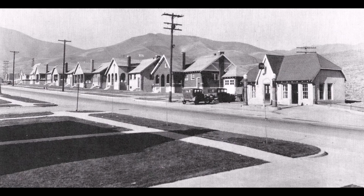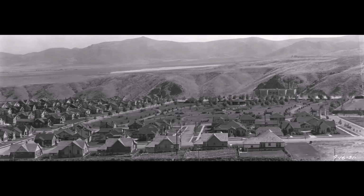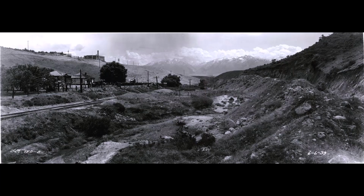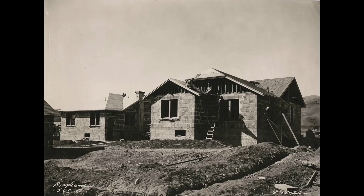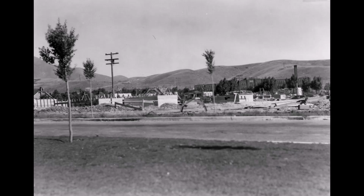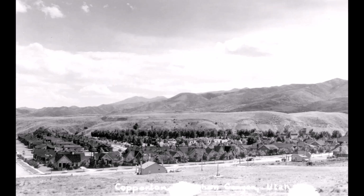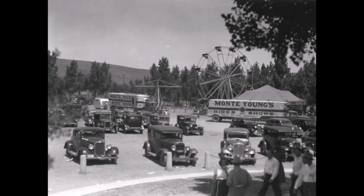The houses were well built. They had copper roofing and copper rain gutters, central heating, indoor plumbing. The standard 4-room model cost $5,065 to build. The 5-room model cost $5,804 to build. Utah Copper Mine Superintendent's house cost $18,983 to construct. Rent for the 4-room house was $22.50 a month. 5-room house was $27.50.